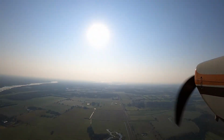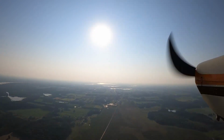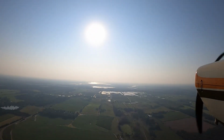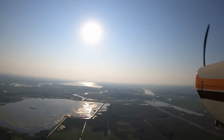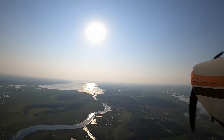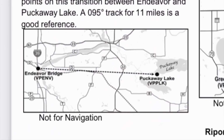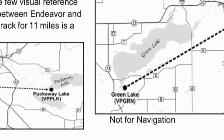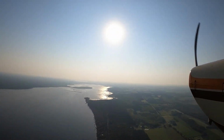So starting from there, just follow, and it's important to know, it talks about this in the NOTAM, but it's very much a visual approach. Use the GPS waypoints, but you have to fly it visually. Your head needs to be up, looking outside the cockpit 100% of the time. Endeavor Bridge to Puckaway Lake, that's what you see here is starting at Puckaway Lake.